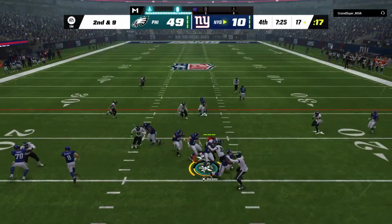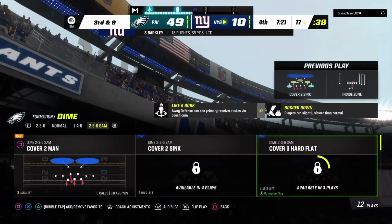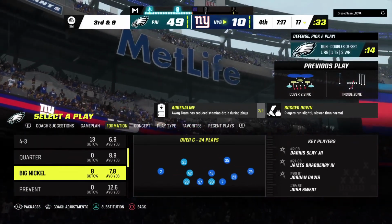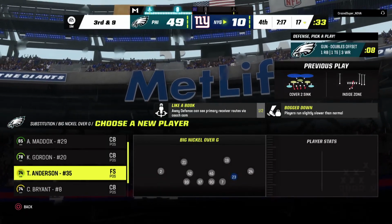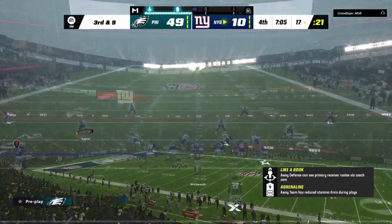They'll run it again with Barkley. And the big boys up front, they're going to stop him right at the line. No gain on the play there, so that doesn't help. Now they're looking up at a 3rd and 9 situation. Ladies and gentlemen, that is a force of nature at the defensive tackle position. Yes, he's as big as they come, but still plenty agile. He's able to make a nice play there to swallow up the ball carrier.